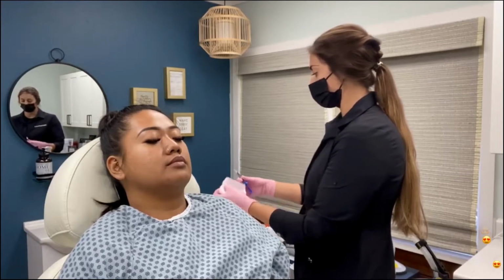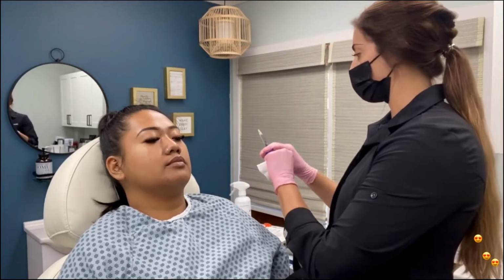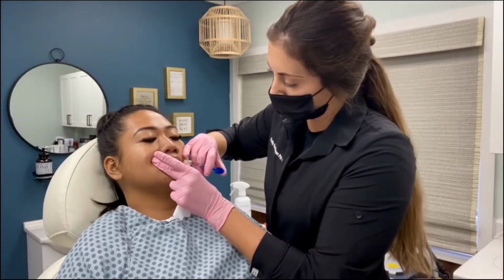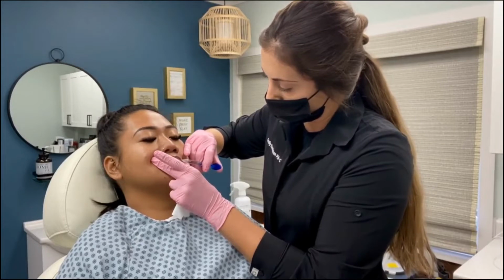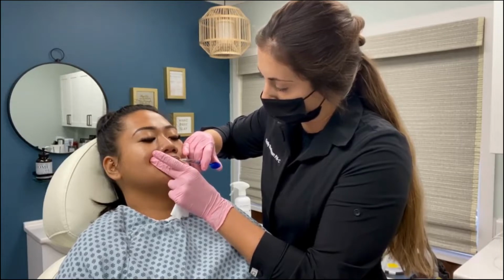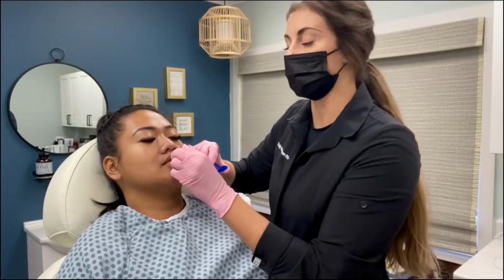Like I said before, I'm going to start by injecting the medial portion, or the center, of the lip, just keeping that volume nice and naturally placed. We have a ton of volume through the middle of our lip, and we want to make sure that that's where we put a majority of our filler, so when we're done, her lips look nice and natural.